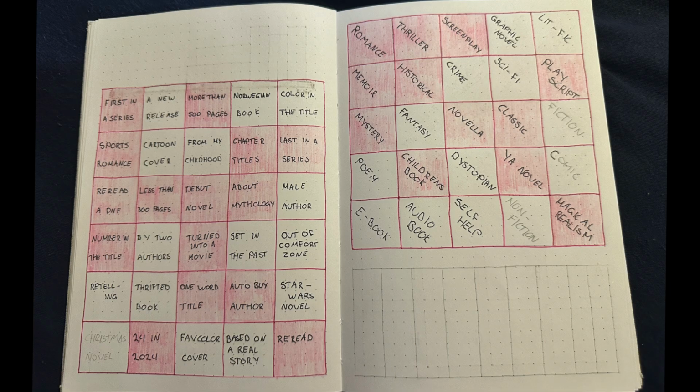On this page I have my reading challenges. I have one for just random prompts. I try to fill them in as soon as I can. If I read a book and it fits, I'm going to put it in there. On the other side, I have more genres. There's a few other things on there as well, just to fill it in.